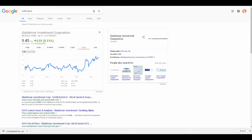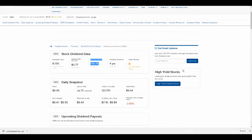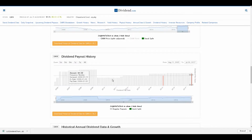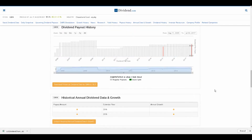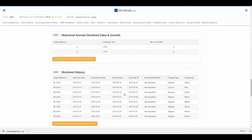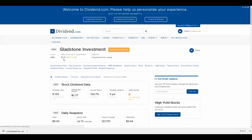It's a safer investment. Over 5 years, there is growth. Even if it dropped down, it has been paying dividends for quite a while. We can see that on their dividend payout history. They've been paying dividends since prior to 2016. They did decrease their dividend in 2009, it looks like, after that last recession, but they've continued to pay dividends after that. They did have a special dividend payout too, so they do pay out 0.6 cents for every share, but of course they're $9.45. So you buy one share, you get paid back 6 cents. That's a yield of 8.13%.